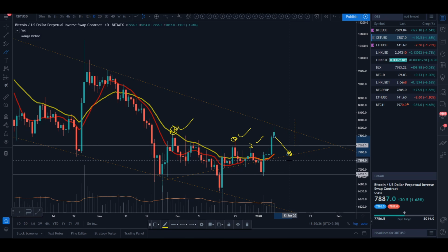Where is it going to come? We don't know, right? But in my opinion, as long as you're being patient and you're allowing for some leeway, 7,555 is looking very, very tempting. So that's what I'm going to be looking for, guys. Let's see if we get it. And at the same time, you got to be patient.